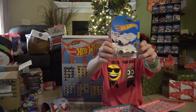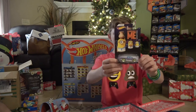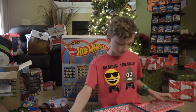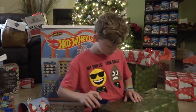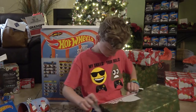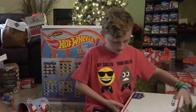The White Perfect Speed. And then Despicable Me Minion. I have a couple of these, but not many of them. So that's good to get. I really wanted that series. I almost bought it online whenever I first started collecting. Okay, see what this is.